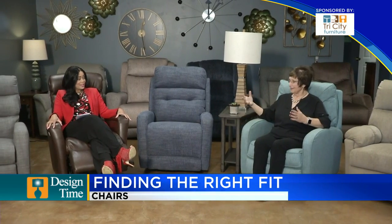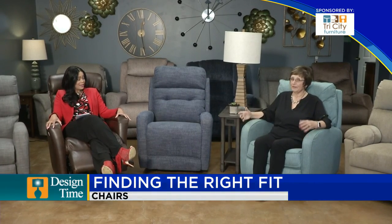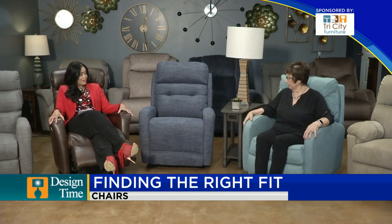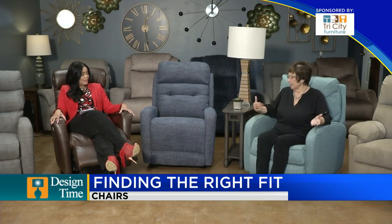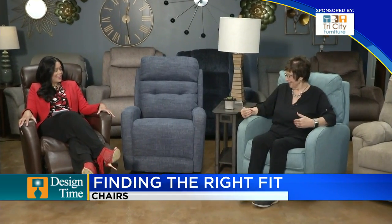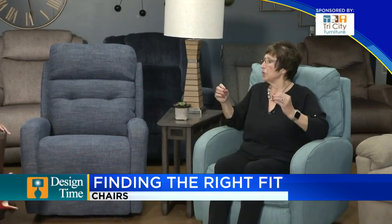So chairs do come in different sizes, and you do want to consider that. We have lots of people who say, I don't know why about that chair, it's so uncomfortable. And I'm like, I don't understand it either. It's like shoes. Don't you try it on? Didn't you sit there? Did you put your feet up? So it is really important to know that.